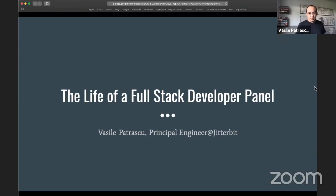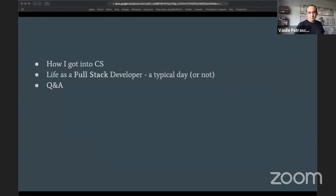So I have a little agenda that I want to talk about. The first one is how I got into computer science. I'll just spend a few minutes on that, and then I would like to talk about life as a full stack developer, and usually what a typical day as a full stack developer looks like. As part of this topic, I will also cover what a full stack is, and this is just my view. What does it mean to work on a full stack? I'm sure everyone knows what a full stack is, but what really are the components? And then hopefully we're going to have enough time for Q&A.